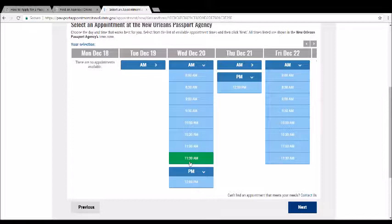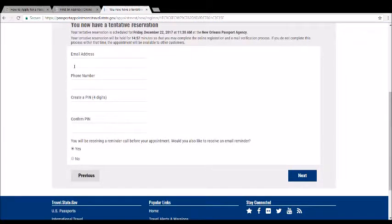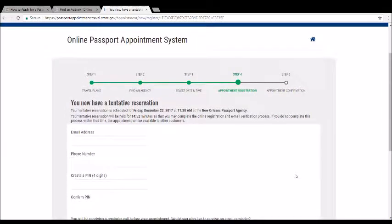Anyway, you would just obviously pick a time that meets your needs. You put in your email, phone number, create a PIN. You're gonna hit next, and it's just gonna send you an email. You have 14 minutes to complete the transaction. It'll send you an email with a confirmation code, is the next screen. I'm not gonna go through it because I already made the appointment. And then you type in that email and you'll get an appointment, and you can cancel it as well. It's very easy to do that.